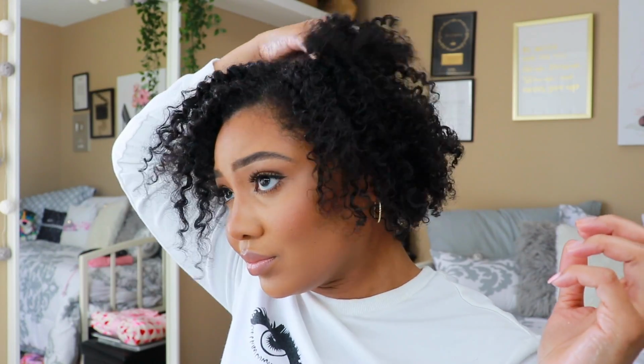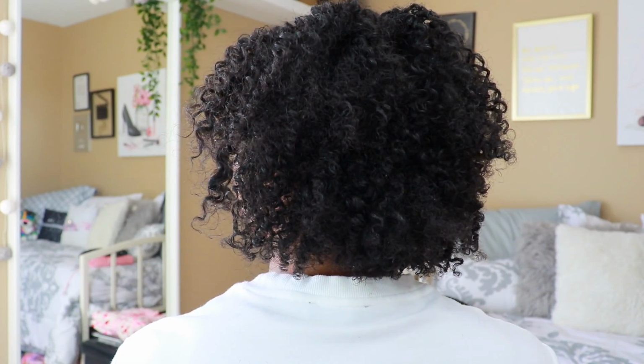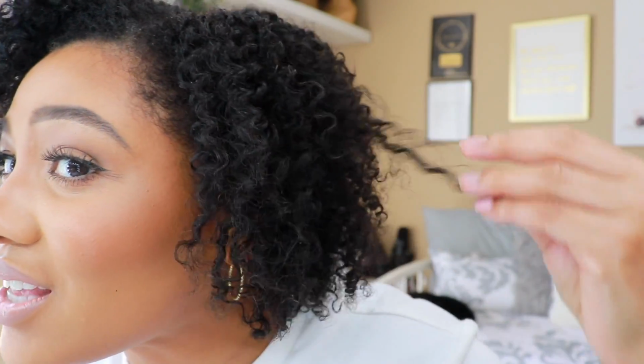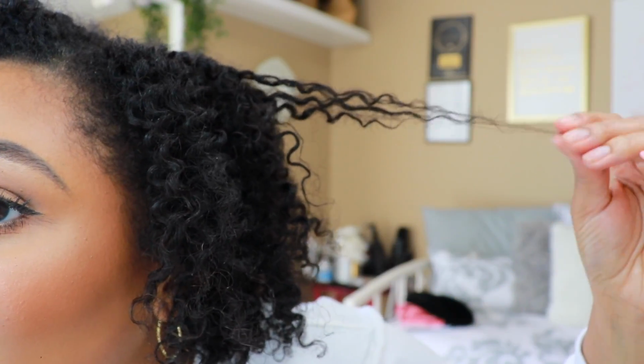So now we have everything untwisted. Just gonna fluff. I see some people use their hands as picks, so I'm gonna do that. Before I fluff, let me show you what we have. I hope my lighting is good. Look at the definition on this side. Come on, camera, work with me here.